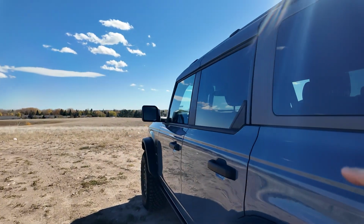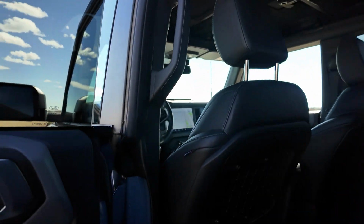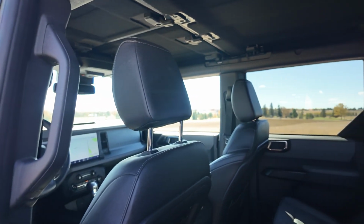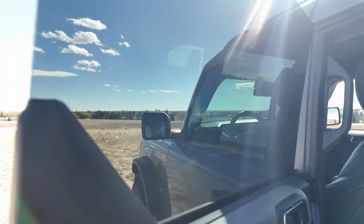As we come around, you got good seating in the second row. Doors come off, simple. Unbolt, pull them right off. The door panels come off, the ceiling panels come off easily. You don't have to leave this on a trailhead. You keep your mirrors on the vehicle.